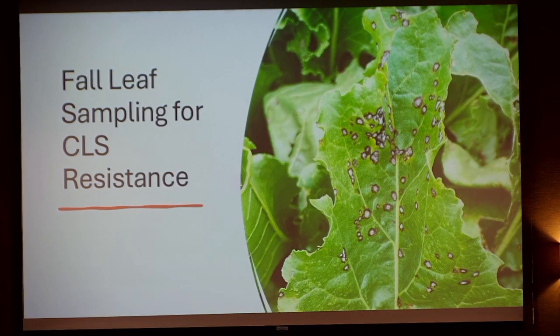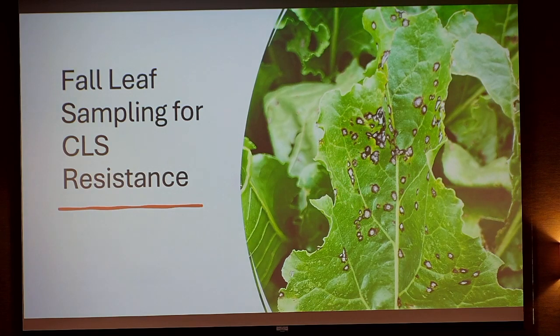So moving on to fall leaf sampling. Just a reminder, this is the ag staff when they go out in the fall and try to find a Cercospora release spot, and this year was rather difficult, having to go through a lot of fields to collect samples and send those up to the lab. And Dr. Secord tests these samples and develops our test for the resistance profiles for us.